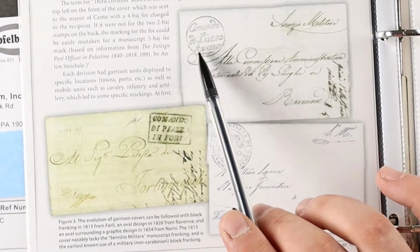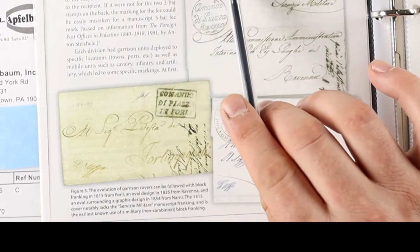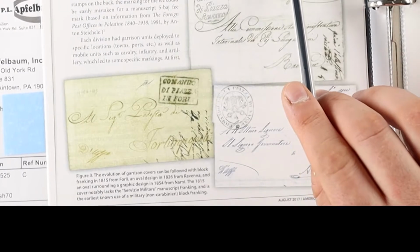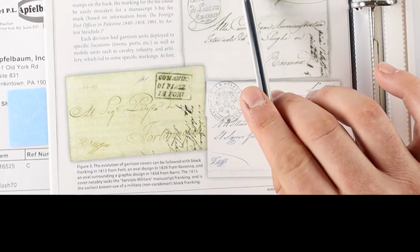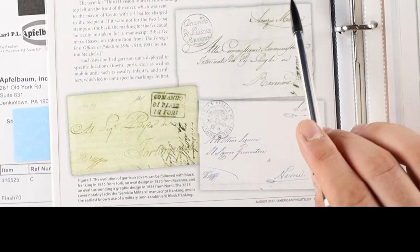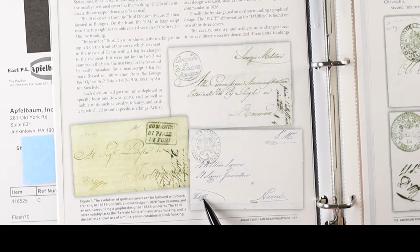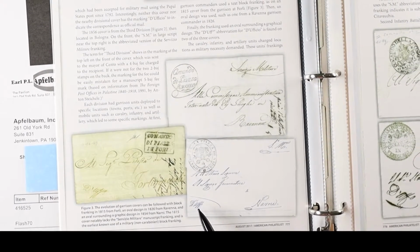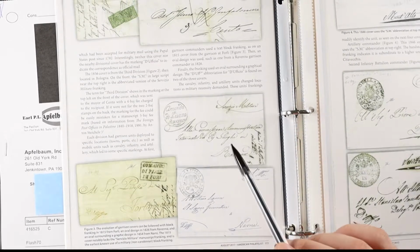That must be this one. It says Ravenna Commando. Wow, that's beautiful. Finally, the franking used an oval surrounding a graphical design. The DUF abbreviation for d'ufficio is found on 2 of the 3 covers. See if we can find it. There it is, right there. There it is right there. So there's our 2 covers with the official mail abbreviation.